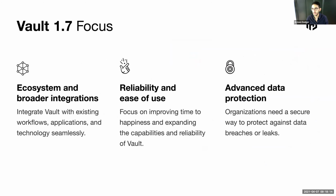The second one, and this has always been kind of a focus, it's sort of a forever one for us, is how do we make the system more reliable, more scalable, easier to use, right? Ultimately, we understand this is mission critical tier 1 type software that, if Vault goes down, has large ramifications to the rest of your infrastructure. And so we take that very seriously, and we constantly invest in how do we push that envelope? How do we learn from what our customers are doing and make the system better and more resilient?